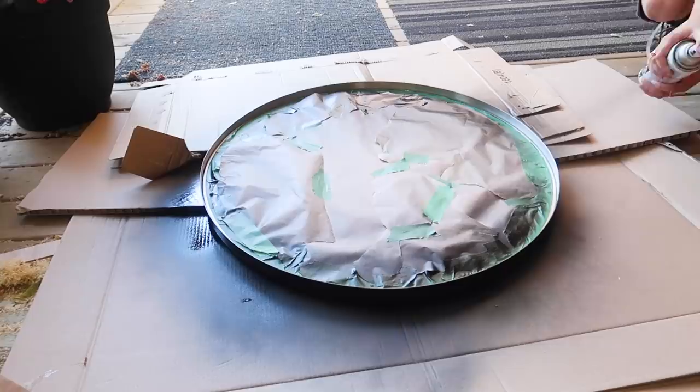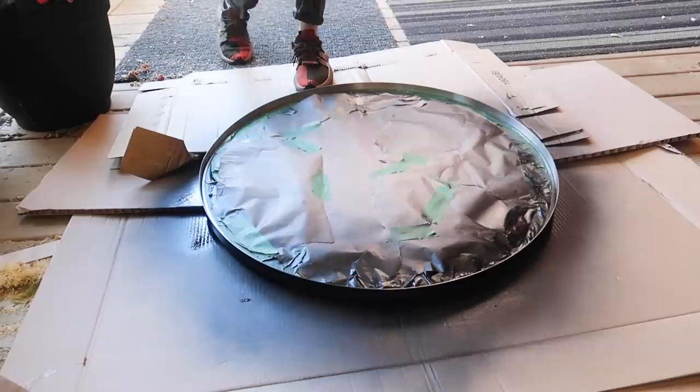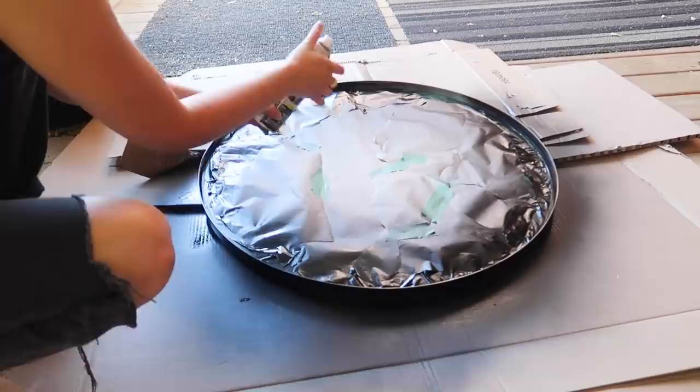We're using a matte black spray paint that has primer built into it. It's for metal and plastic and wood. It's for all different materials is my point. Make sure you're getting the right one. Instead of spending $300 on a new mirror, let's spend $5 spray painting it.